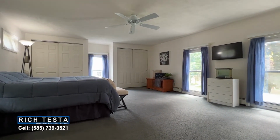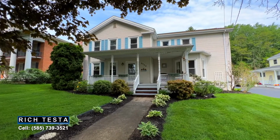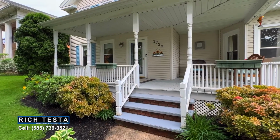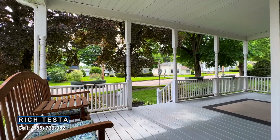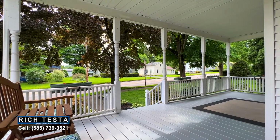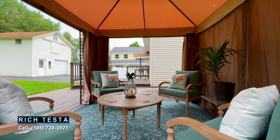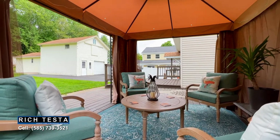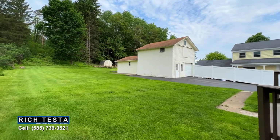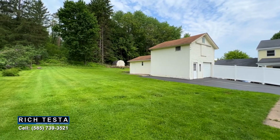The architectural detailing of this historic home complements the character throughout with easy maintenance vinyl siding and windows. This is country living at its best with a picturesque front porch to enjoy the summer breeze, plus an expansive back deck for hosting the big get-together or cookouts, complemented with a beautiful lot with exquisite landscaping and a detached garage outbuilding for great storage.